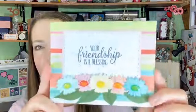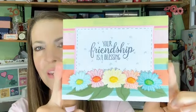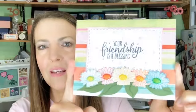Before I get started with my promotions, I want to share a card I received in the mail. I don't know why I have the envelope there because I don't want to give addresses away. This is from Candy Waddell. Thank you so much, Candy. Super pretty.